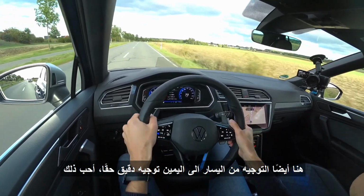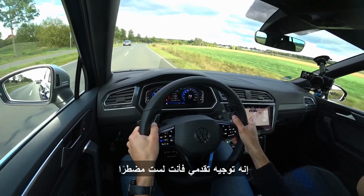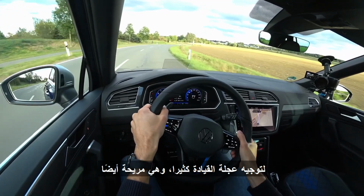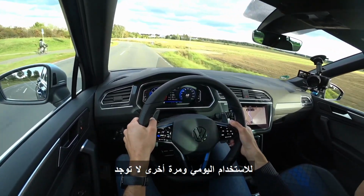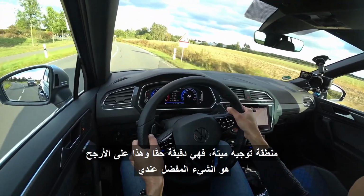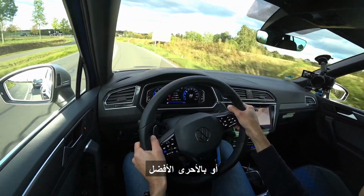Here also then left and right, really good precise steering. I like that. It's a progressive steering. You don't have to steer that much. But it's also comfortable for the normal everyday use. And again, there's no dead zone area, really precise from the steering. That's probably the one thing that I like almost best.